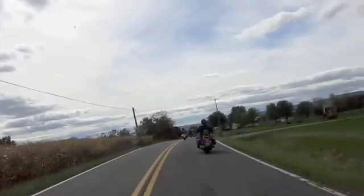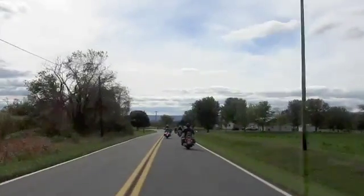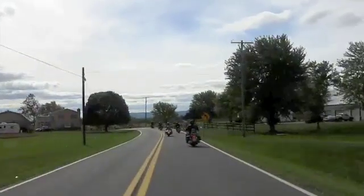Everyone tapped out somewhere along the ride. Smiley did another excellent job planning this ride. We look forward to next year's Covered Bridge ride.